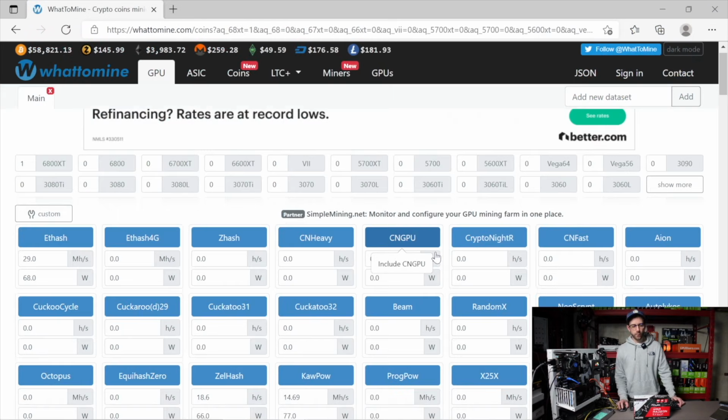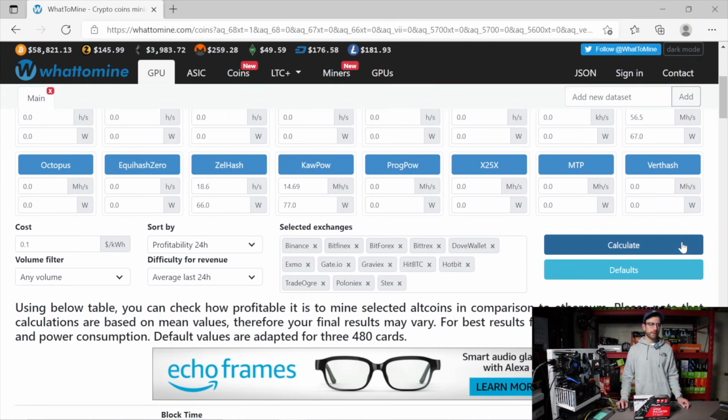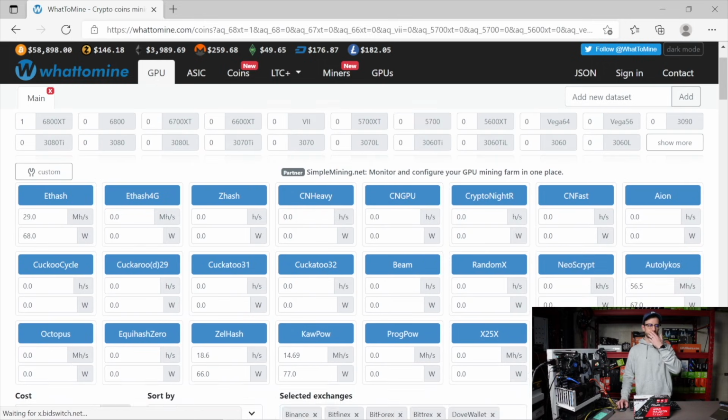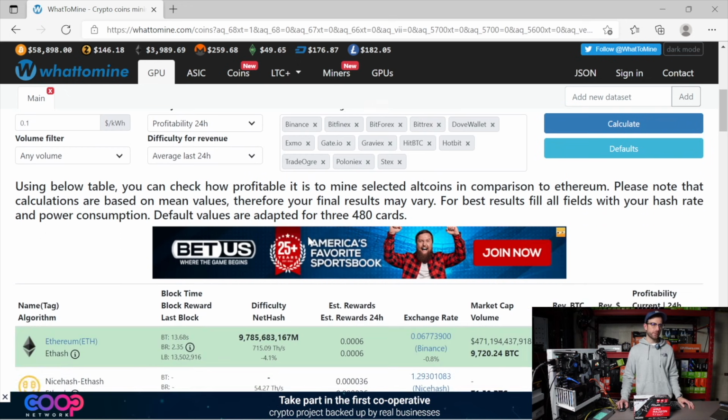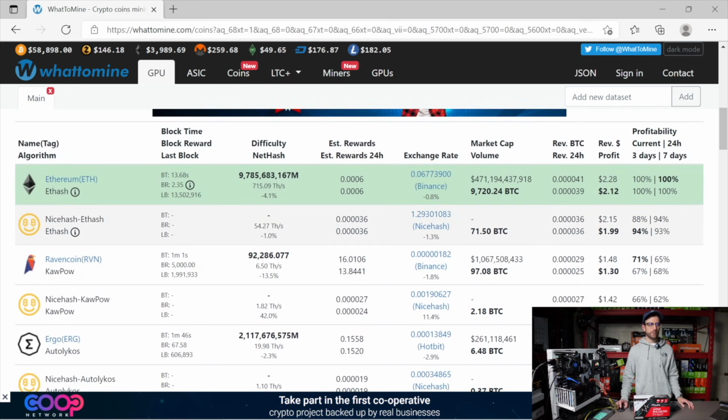So let's put all this information into What To Mine and just see how we stack up. Everything's entered into What To Mine here. So let's take a look. We'll hit calculate. We're just gonna do the average profitability going back the last 24 hours with a default 10 cent electric rate. And as you scroll down here, you can see no surprise, right?